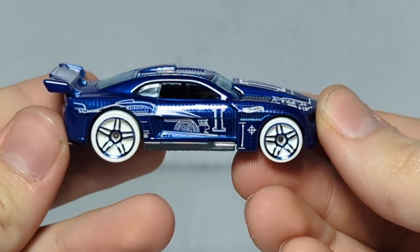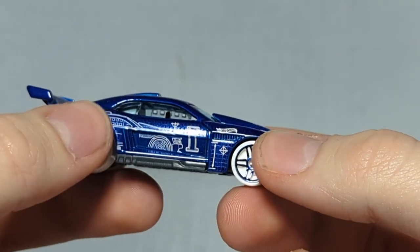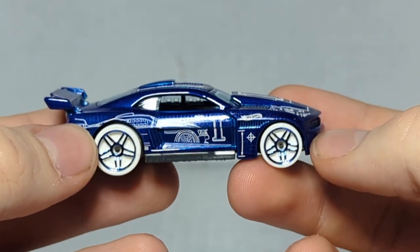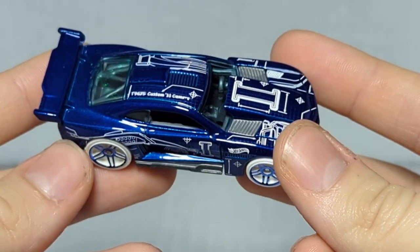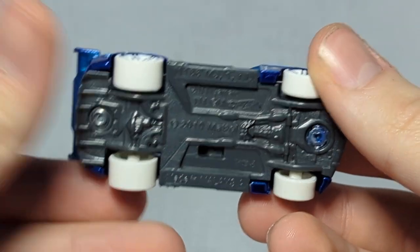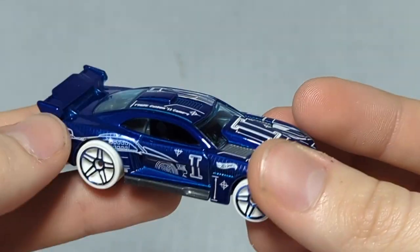Oh, I forgot to say, the letter on this one is I. So we have a K, an N, a P, and an I. And no, the word is not pink, just in case you're trying to figure that out. It is not pink. All right. So here we go. We have a dark blue body, a dark gray chassis, white tires with dark blue rims, and a sky blue window insert.